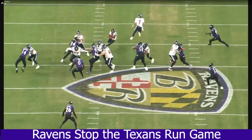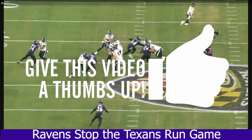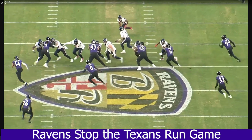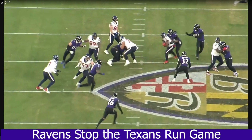Now Singletary has to cut back, but look what he's cutting back to. Look at Michael Pierce winning. Gap integrity. When he stops his feet, I don't know, the tight end got choked out and just stopped playing. He just gonna stop. Clowney got in on that tackle too.